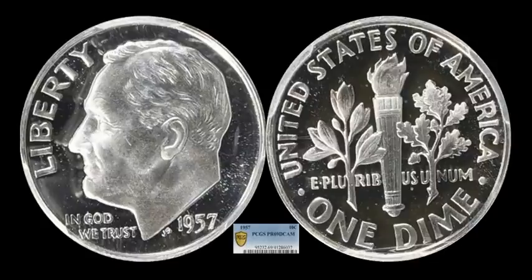It's a Proof 69 deep cameo, one of the highest graded I've seen thus far of a coin of this caliber. This is just a beautiful coin. If Roosevelts had a little bit more of a following than they do today, this would be just a knockout example right here for the market, that's for sure. But still a strong seller. Sold for $3,093.75. For Roosevelt dime standards, that's a lot of money.